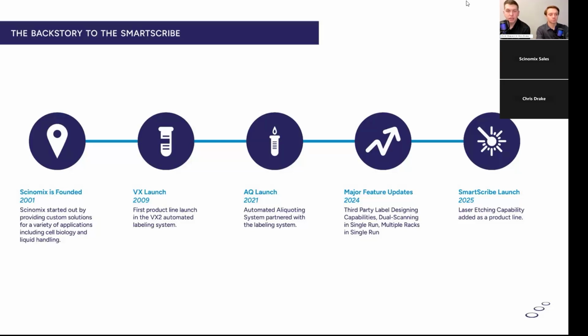Dual scanning in a single run was also a big request. Prior to that, we could do two separate runs, one run being able to scan the factory code of a sample, and then a second run being able to validate the label that we applied. We have basically taken those two runs and made it into one to really increase your throughput throughout the entire process. Finally, multiple racks in a single run was also developed last year and launched.